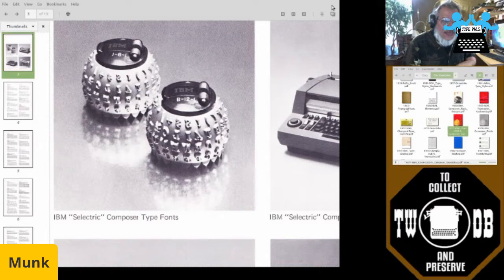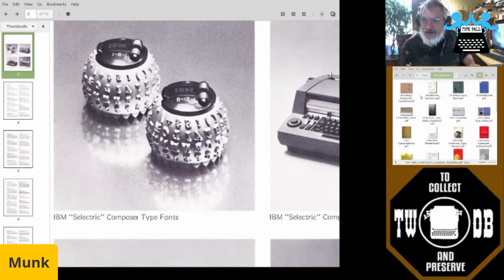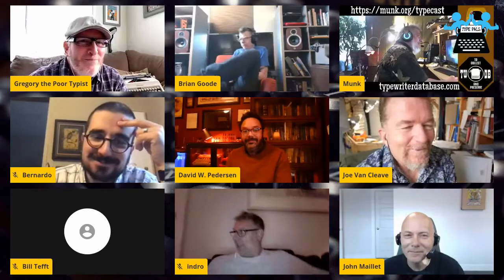Do you have a Verityper type catalog? I have a Hammond type catalog, and I think I've got a Verityper one, not right here. I think it's in my incoming file, so I don't have it on this computer. Let's see, do I have it on the website? I don't know. Let's find out. Typographical. Nope. I have to log in again. Watching Ted surf the internet. There you go.